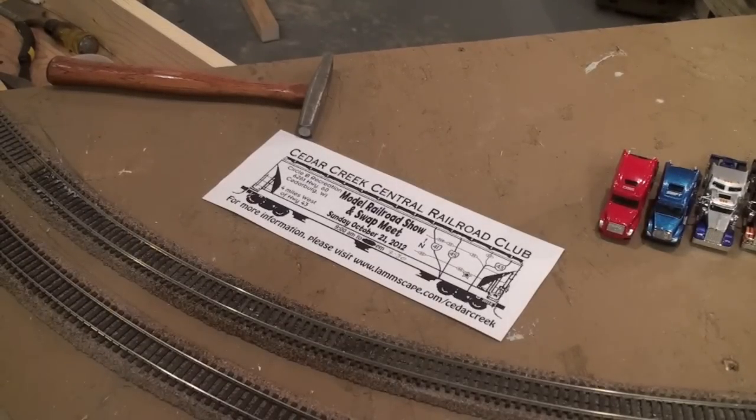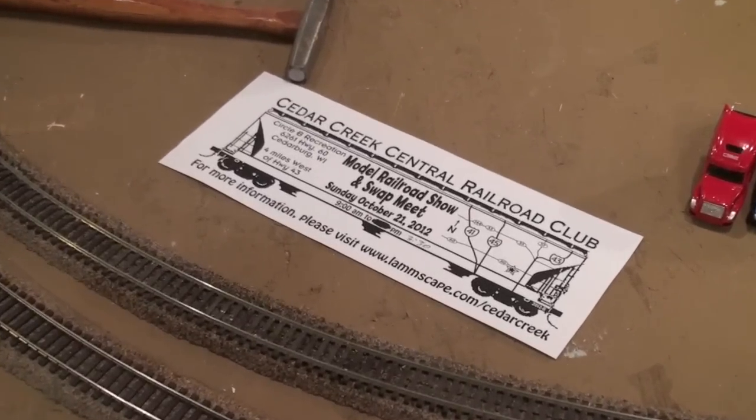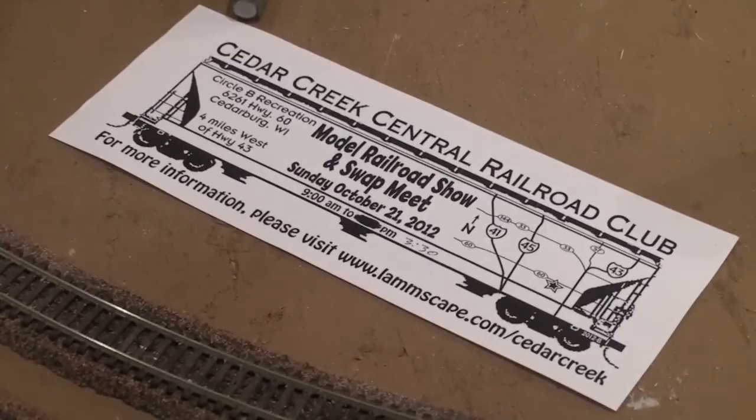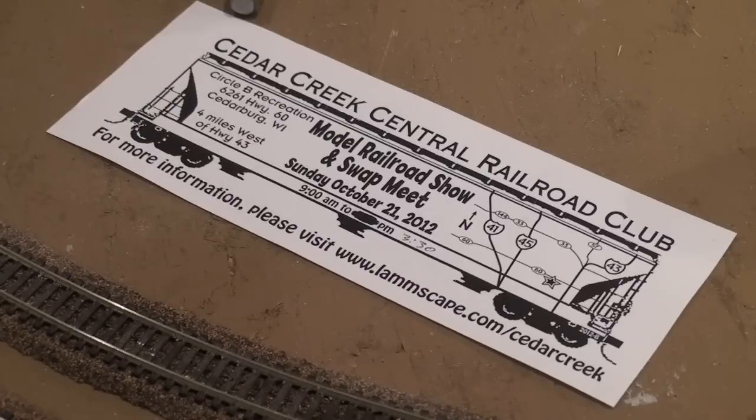I just want to bring some other updates and some other projects I've been working on. The Cedar Creek Central Railroad Club, which is a club I belong to, is having their model railroad show and swap meet in Cedarburg at Circle B. It's kind of like a bowling alley. They just call it Circle B Recreation. Sunday, October 21st, 9 to 3:30, as you can obviously see.